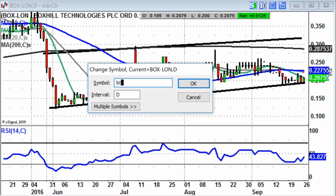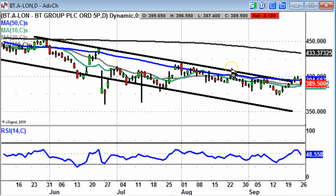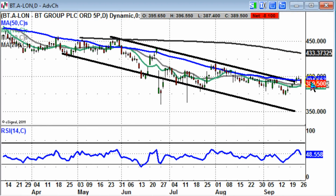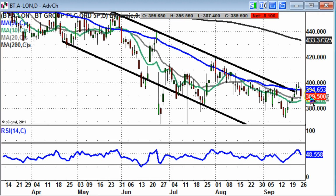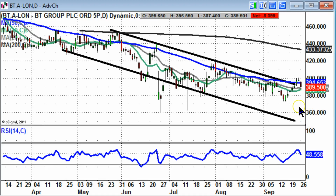Next up, we've got BT, which has been in the wars over the summer. Still struggling to get back above the top of this falling trend channel from April. Also resistance at the 50-day moving average at 394. While we're below, let's say, 400 pence, which is recent intraday resistance, there is a risk of a final dip below the 380 pence level over the next couple of weeks.